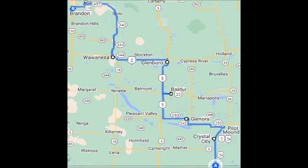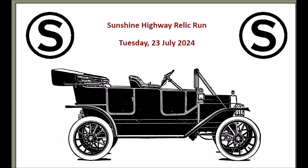Very cool. Is there any overlap with the drivers who participated in your Pine to Prairie Relic Run last year? Yep. We got 3 drivers from last year's Relic Run who are participating again this year. And in fact, they're driving the same cars as before. Last year's drive took 3 days at an average speed of about 50 kilometers an hour. This time, it's a single day, and I suspect the pace will be slower because, of course, we're going to be on gravel most of the time.